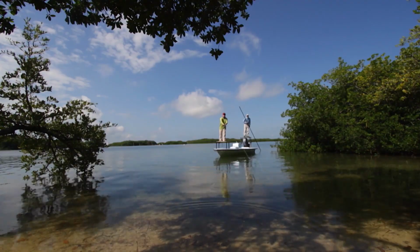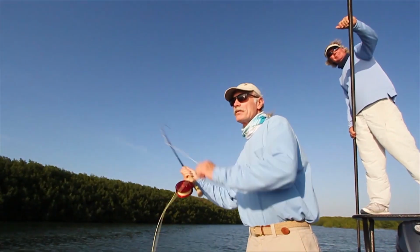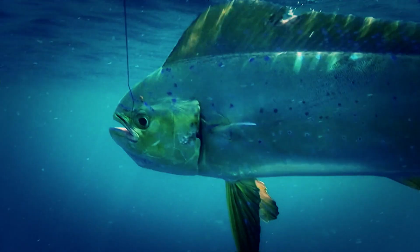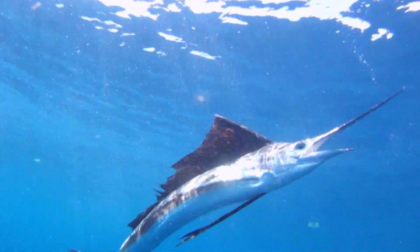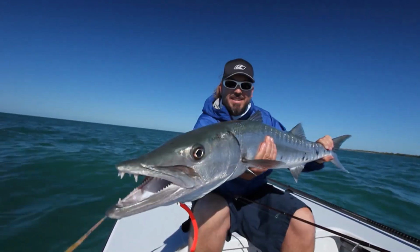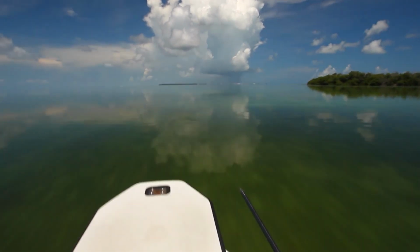It's one of the most ancient forms of hide and seek known to man. And nobody knows how to play the fishing game better than the backcountry guides and offshore captains of the Florida Keys and Key West. Ready or not, here we come.